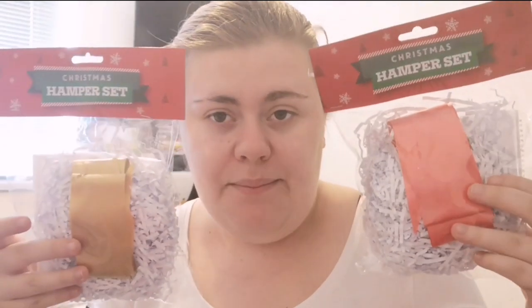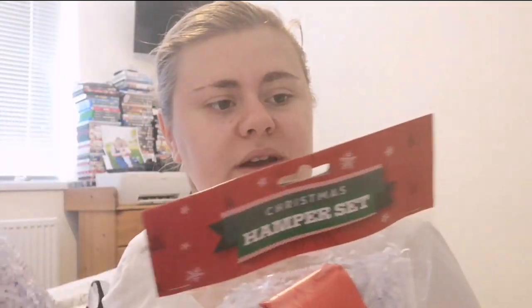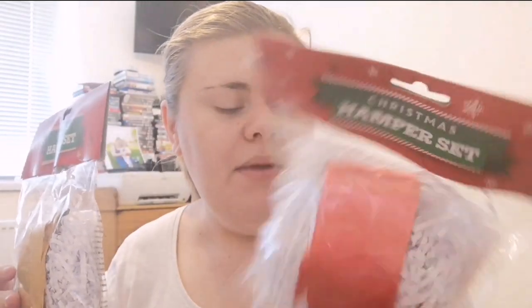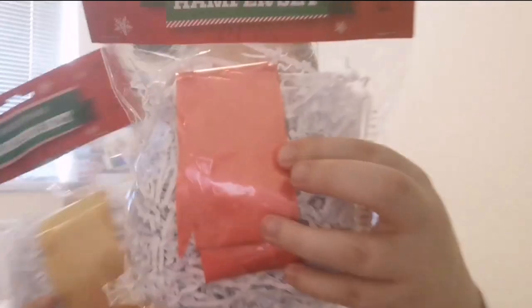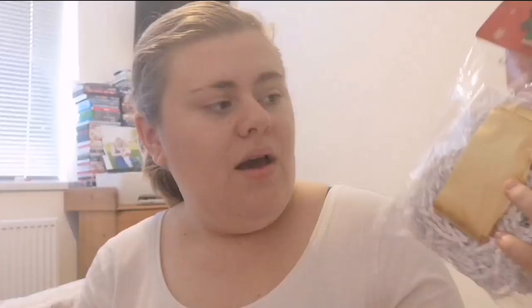So the next thing I bought, I'm sorry if these rattle a lot or do your head in, but I bought two of these hamper sets. Now this comes with the cellophane, and it comes with the wormies as I call them, and then it comes with a ribbon. Obviously I'm making hampers this year, so I needed these. So I've got one with the red ribbon, one with the gold ribbon.